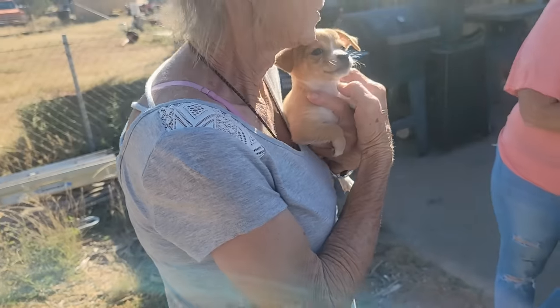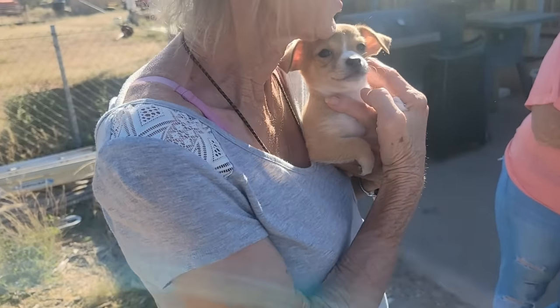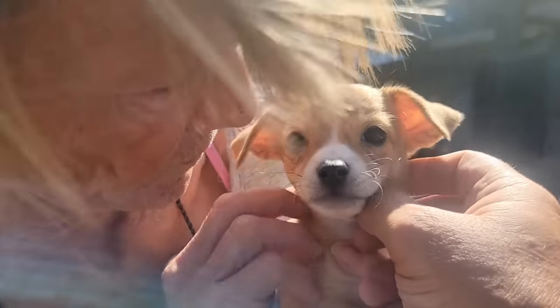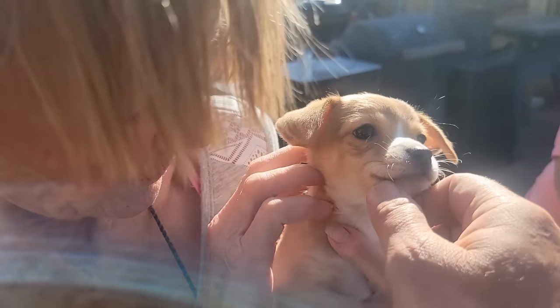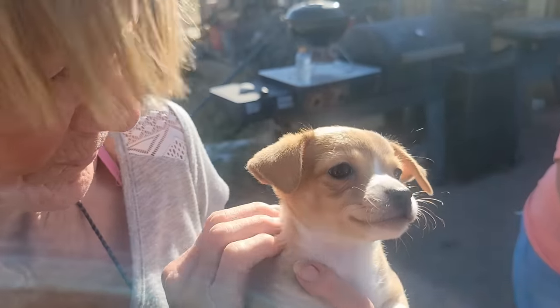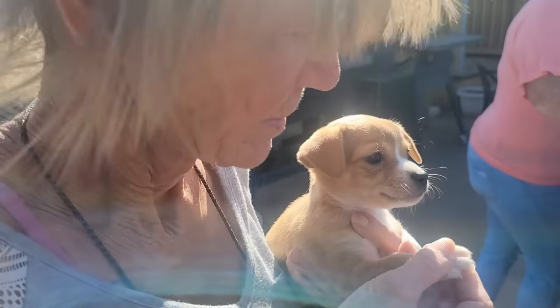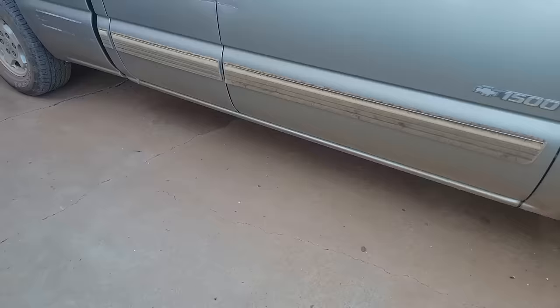I had 3 litters. And it's the only one you haven't gotten rid of out of that litter? No, I haven't gotten rid of any of those. Hey, baby. I don't get rid of mine until they're 8 weeks old, and they get their first shots and everything. The mama and daddy? Yeah, they're in the house.